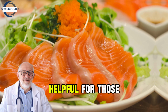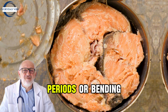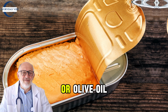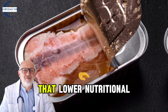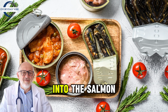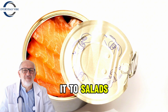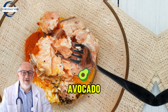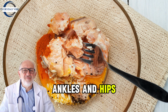This is especially helpful for those who experience pain when climbing stairs, standing for long periods, or bending their legs. Choose wild-caught salmon canned in water or olive oil. Avoid varieties in soybean oil or heavy sauces that lower nutritional quality. When eating, mash the soft bones into the salmon meat. That's where the highest collagen content is found. You can add it to salads, rice bowls, or spread it on whole grain toast with mashed avocado. It's not just delicious, it makes a real difference for knees, ankles, and hips.